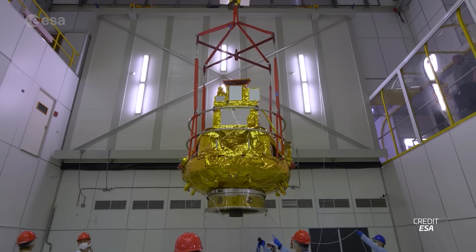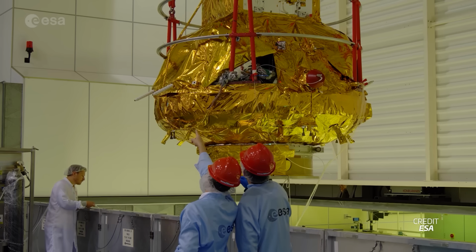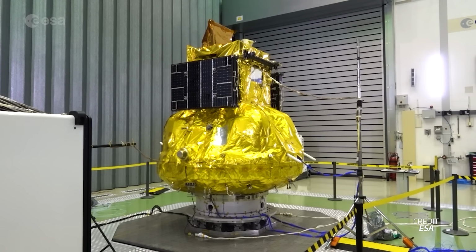SMILE will fly in a highly elliptical orbit around the Earth that takes roughly 2 days. At its furthest point, or apogee, the craft will get an extended view of the Earth's north polar regions from around 121,000 kilometers. These latest tests checked there's no crosstalk between the craft's electronics, which might interfere with picking up those faint magnetic field signals. And they also gave it a good shake.